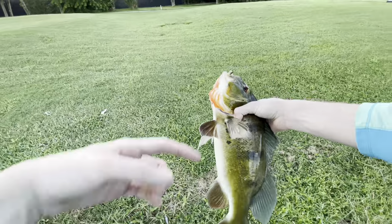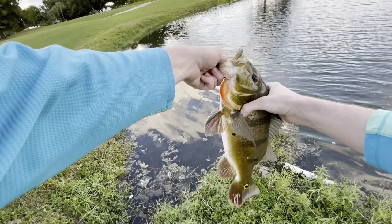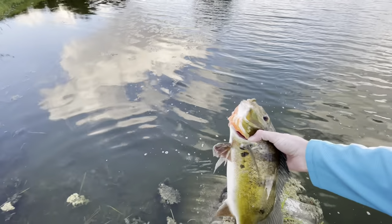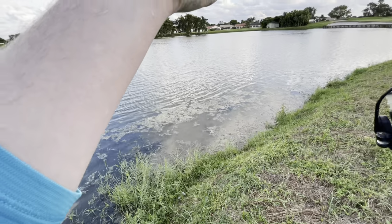Good trick about peacocks is if you hold them right here, it actually paralyzes them or something, because watch this. If I were to hold them right here by the mouth, see how he shakes when you hold them by the mouth? But if you hold them right here, then they don't move. See ya, buddy. What is my luck right now? I've caught two really nice peacocks, but no clowns.